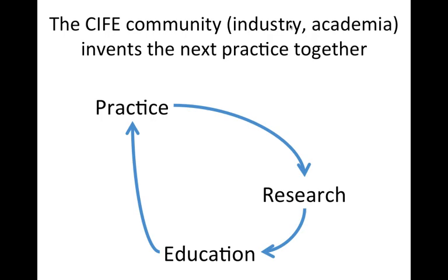Then these research results go, of course, back to practice, but they also flow into our educational offerings. And you can then hire our students that know how to work with these new methods. And that leads to an advanced next best practice, which then gives rise to the next cycle of innovation through research, education, practice. So all of our research happens in the context of actual projects with our member companies.